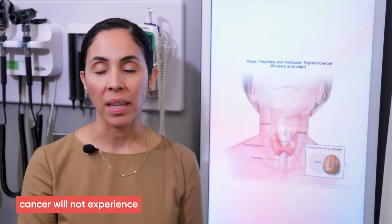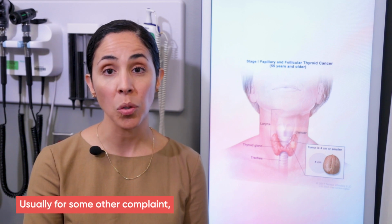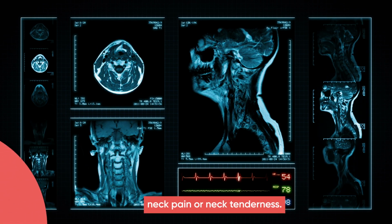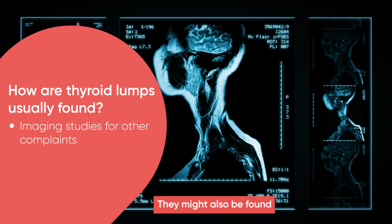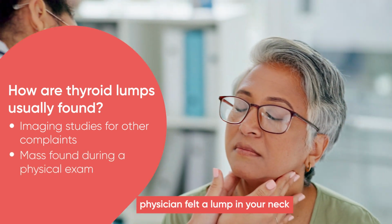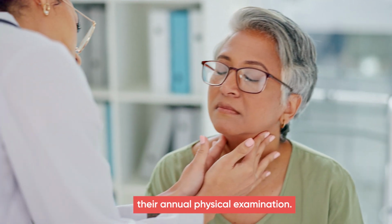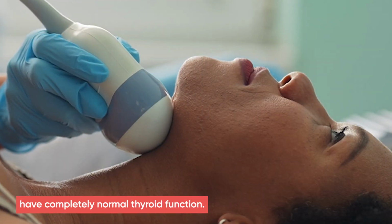Most patients with thyroid cancer will not experience any symptoms at all. The majority of thyroid cancers are actually found when people have imaging studies, usually for some other complaint, for example, neck pain or neck tenderness. They might also be found because your primary care physician felt a lump in your neck while doing their annual physical examination. In fact, most patients with thyroid cancer have completely normal thyroid function.